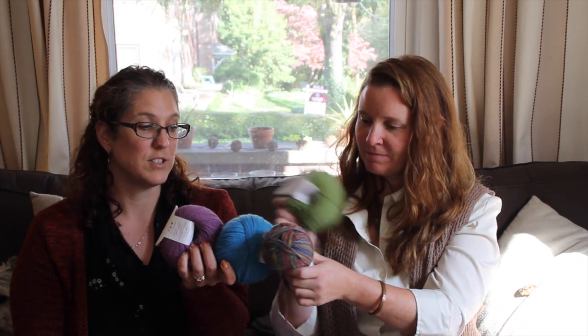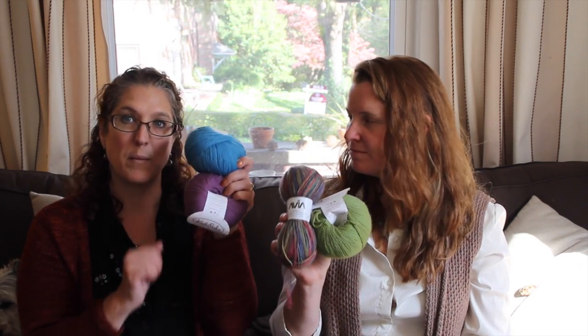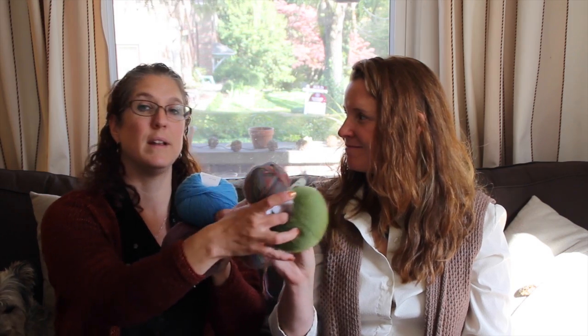Yeah, I agree. I think she's got some good color sense. So nice. This will be something, I don't know quite what kind of shawl it's going to be yet, but I have an idea. So I'm sure you'll be able to whip something up. I hope so.